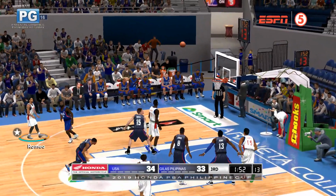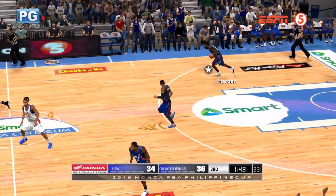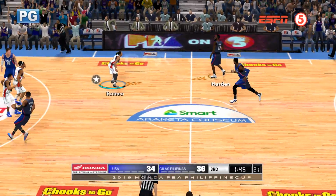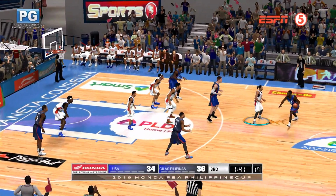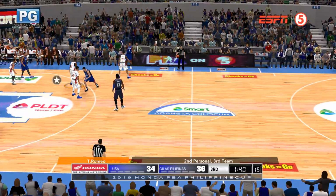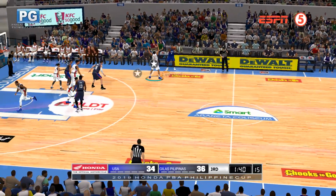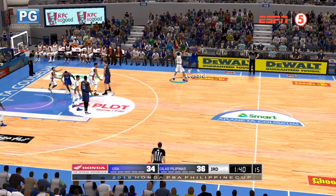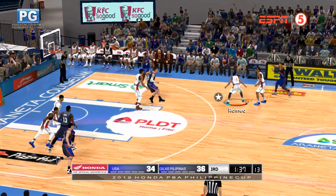Number 10. Cans it from downtown. You know, the defense didn't exactly try to fight around that screen. And that's why it turned into the easy basket. Now, here is Harden. He's guarded closely. Here's Westbrook. Back to Leonard.